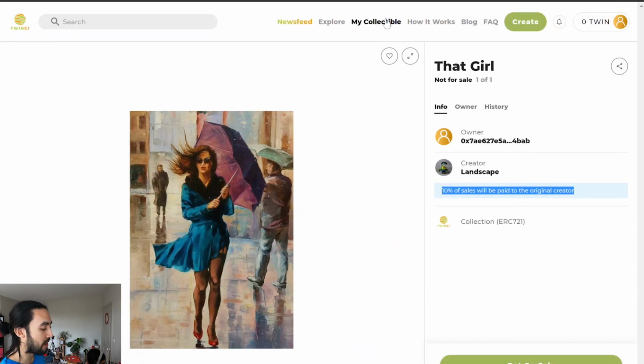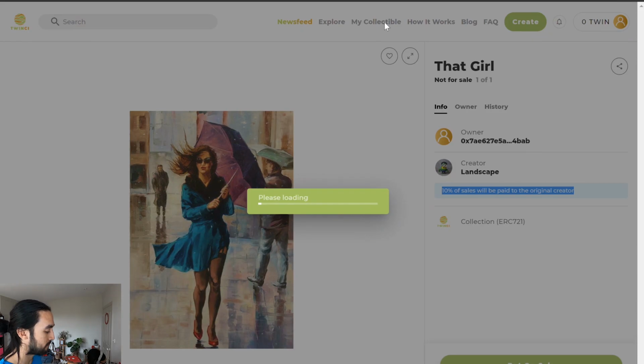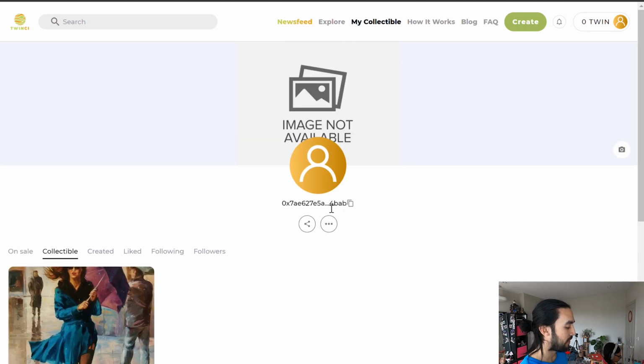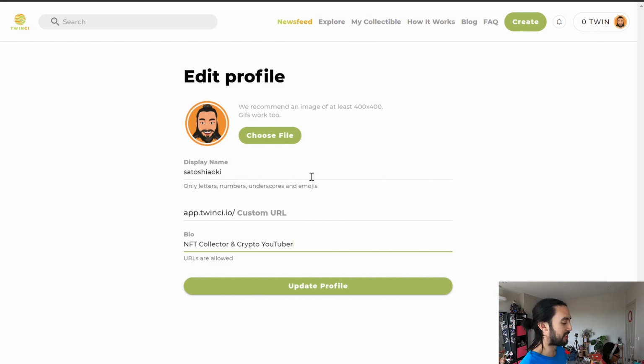Then we're gonna go over and have a look at the My Collectible section, and hopefully it shows there. And as expected, ladies and gentlemen, there it is. That girl, not for sale, because I haven't put it up yet. One of one. That's my public address information there for my Binance Smart Chain through MetaMask. I haven't put my profile picture up yet, but it's really cool. You can actually update your cover photo here, and you can put in your little display picture there as well. Then I've just filled out my information, ladies and gents.